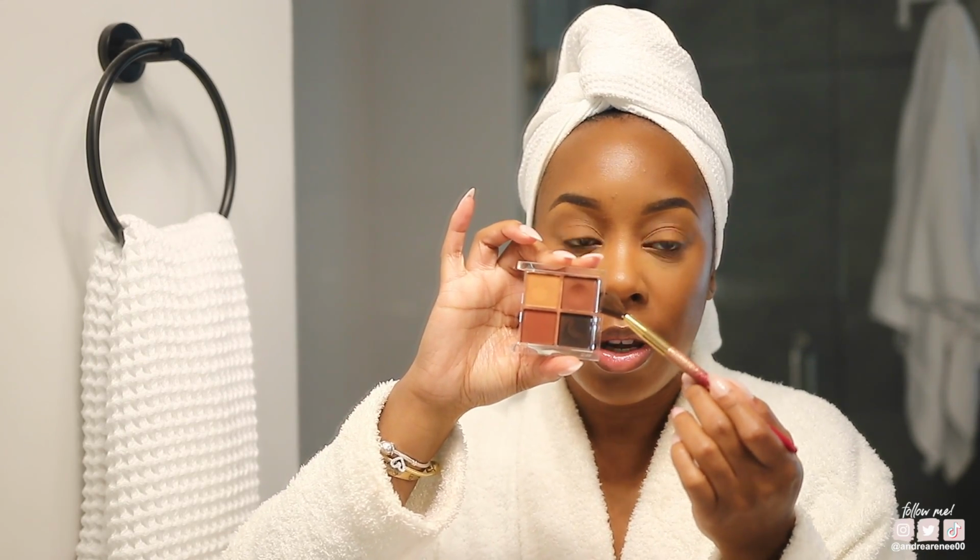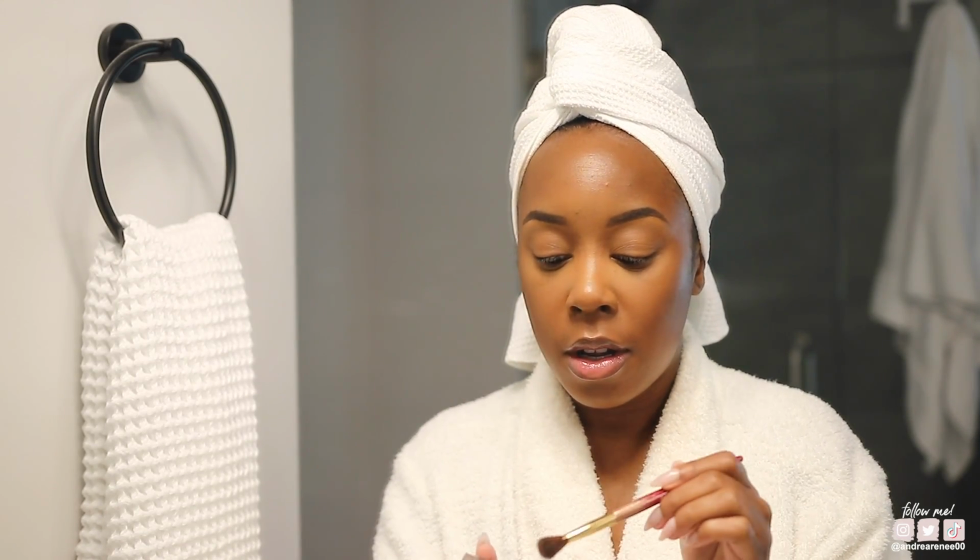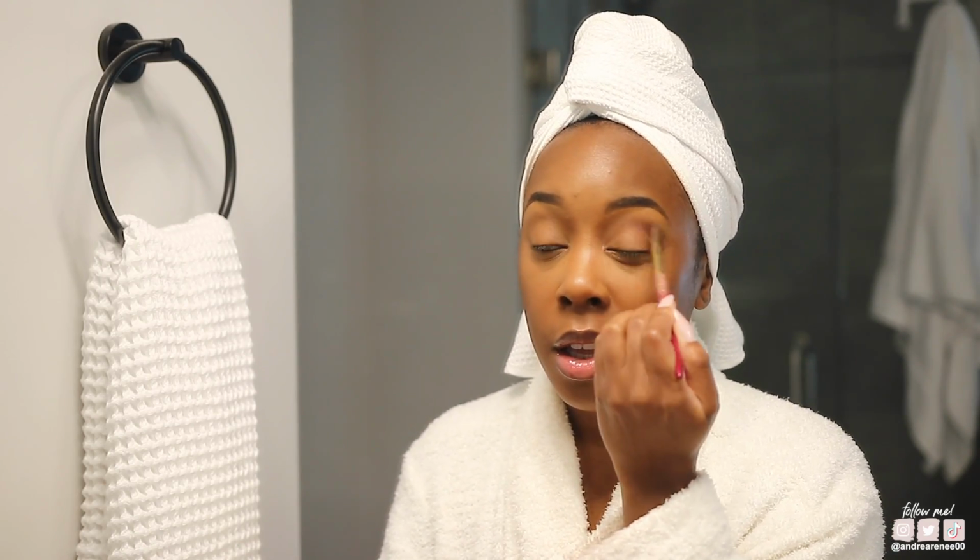But to spruce it up a little bit more, I will take a little bit of eyeshadow in the palette, especially in the crease part, to define my crease a little bit. So actually, no, let's go into this shade right here. It's called the Senses. I'm gonna tap it in there like 2 times and then brush it into my crease. And this just defines the eye a little bit more, gives it more definition.